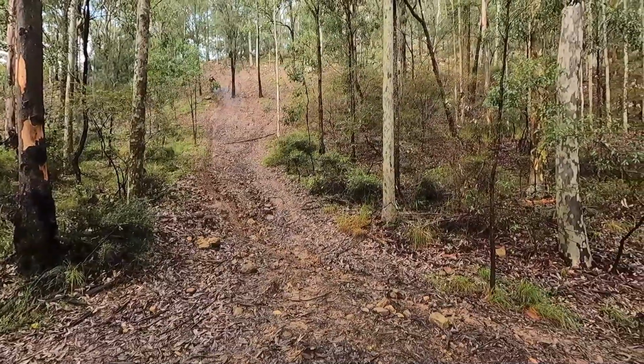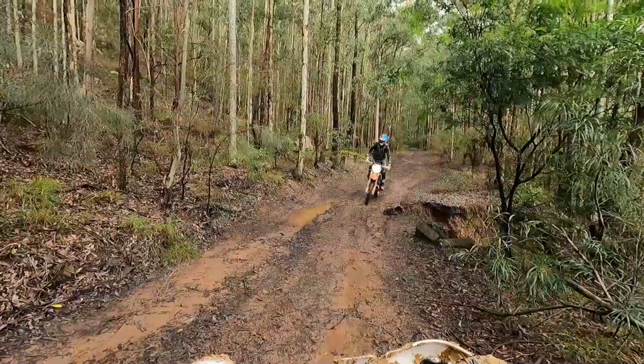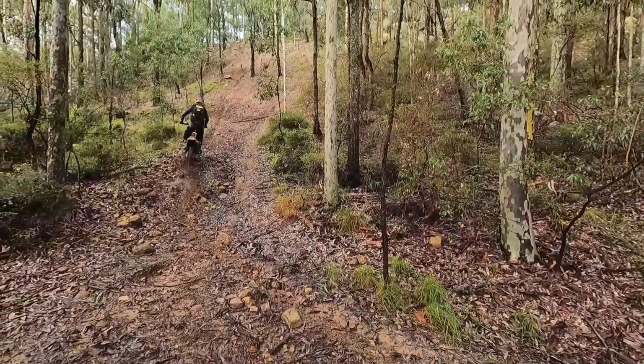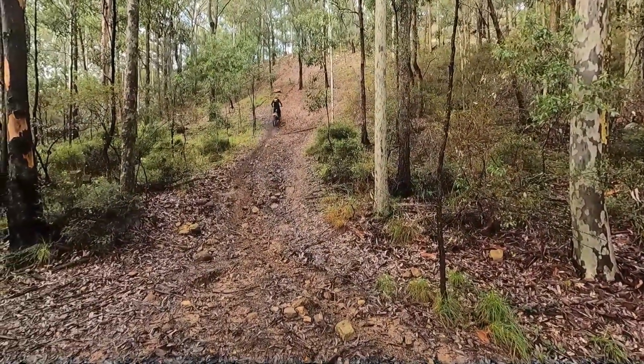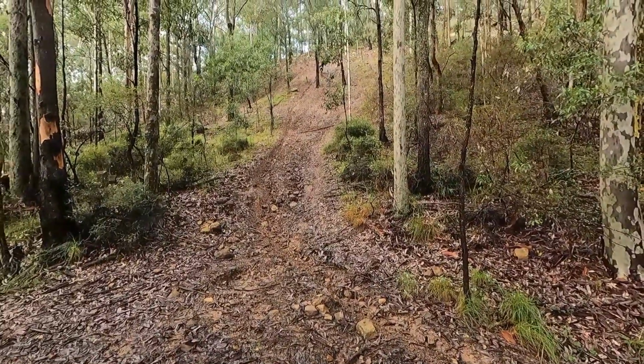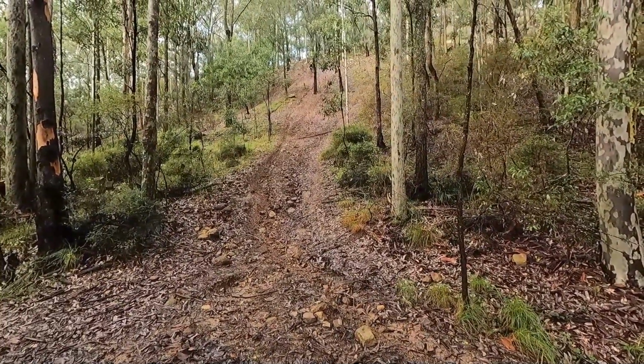Here's Shane showing us what he has to offer. He's a pretty talented kid. This is the hill going up to the go track. Some of you might be familiar with go track. It's not the easiest place in the world to ride. But yeah, Shane got up that hill pretty easily the second time, that's for sure.